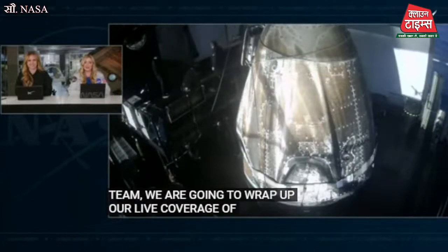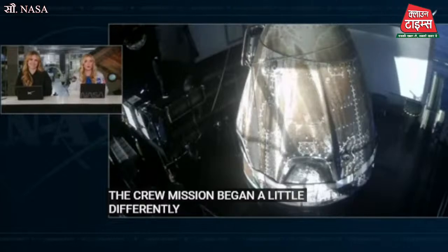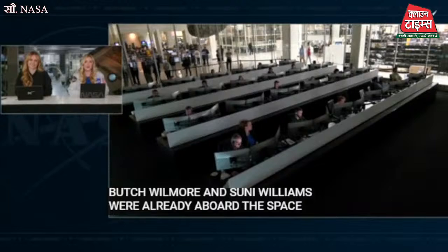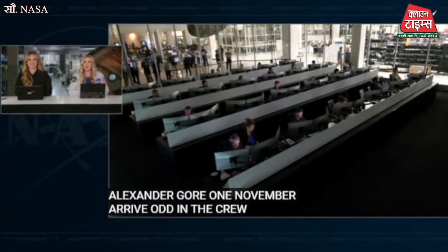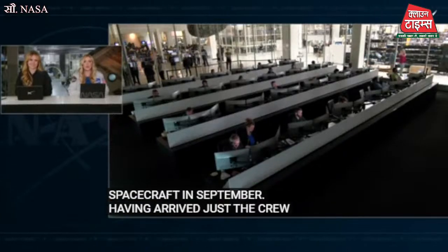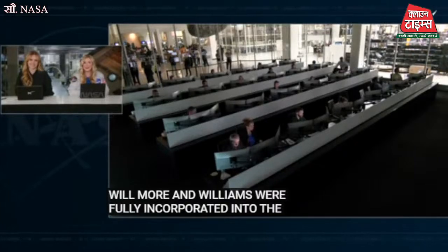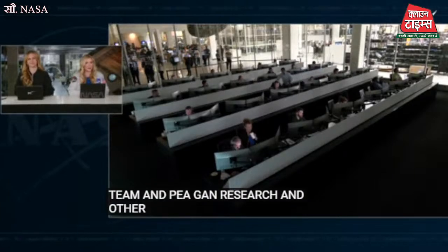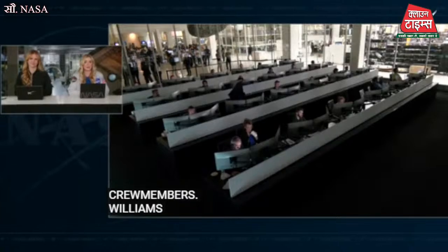The Crew 9 mission began a little differently than usual since Butch Wilmore and Sunny Williams were already aboard the space station when Nick Hague and Alexander Gorbunov arrived on the Crew 9 spacecraft in September. Having arrived as the crew flight test crew for Starliner, Wilmore and Williams were fully incorporated into the space station's Expedition 72 team and began research and other work aboard the station along with the other crew members. Williams commanded the orbiting laboratory for much of the expedition.